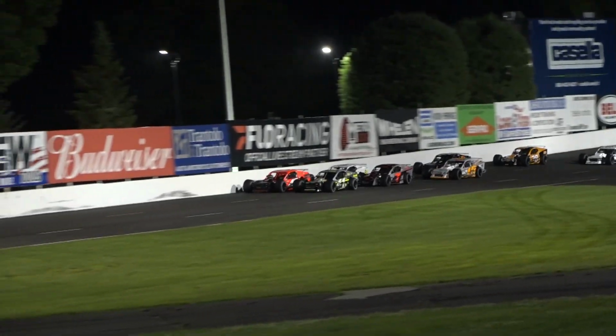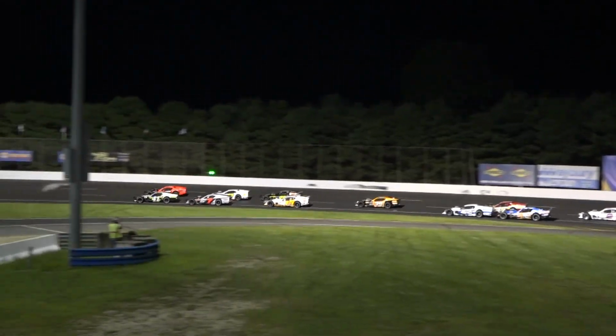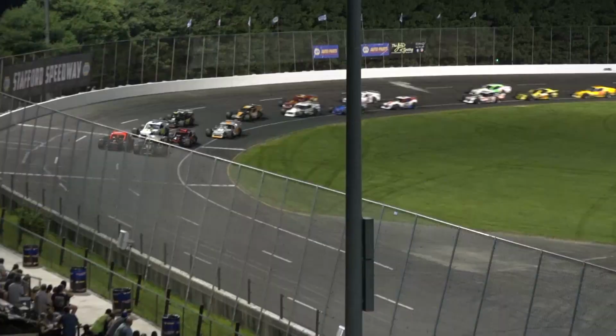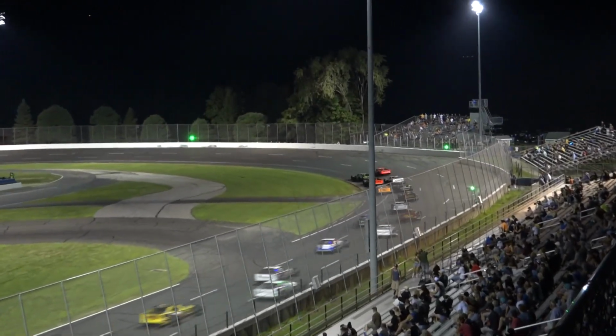Here comes Sullivan gaining momentum. Directly behind Sullivan, moving into the front of the class. Like a full speed pace lap. The entire field is two by two by two. Sullivan leads that lap. 13 laps remain in this one.